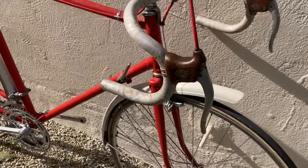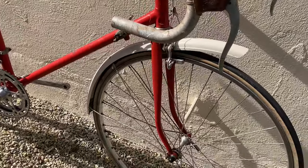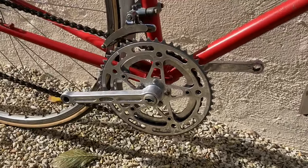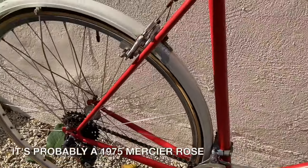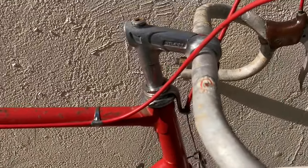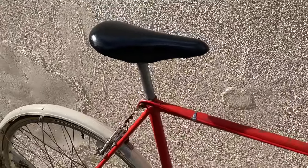I oiled the hoods so that they've got some life back into them. I need to fix that mudguard, which is sticking up at the front there. Strong Light crank came out really well. As you can see, the Simplex derailleur looks good, and the rear. The Mafac brakes, fine. Philippe, let's just say. The stem is polished, and the original saddle, I cleaned that as well.